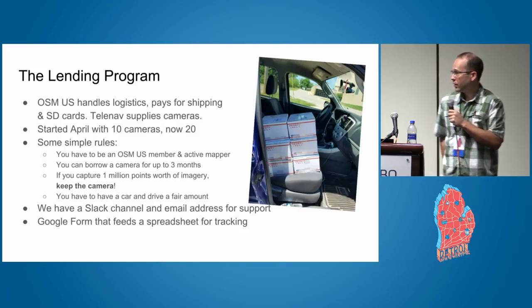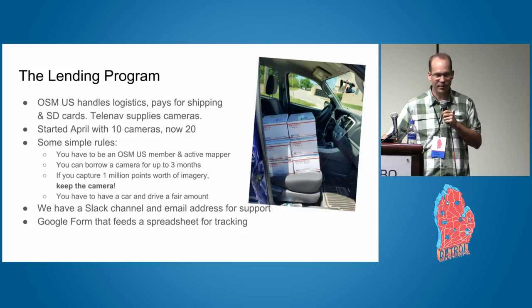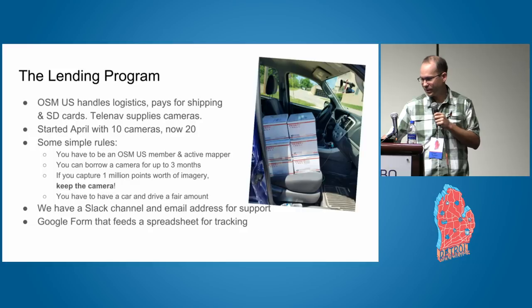And here you can see one of my first batches of 6 cameras sitting in the front seat of my car. The camera boxes are a perfect size to fit in the flat rate boxes from the Postal Service. That's handy.